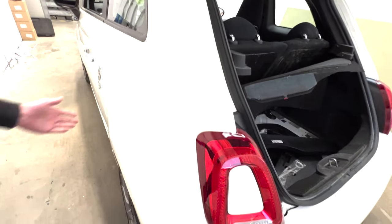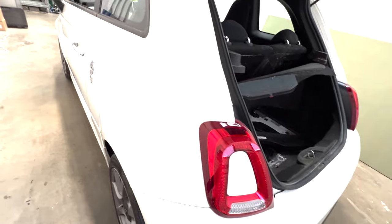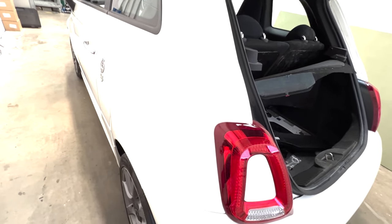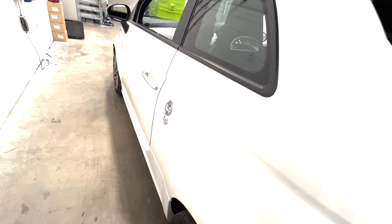But on both sides, it is pretty straight. There is a little bit of what looks to be some sort of parking dent there, quite deep, but we'll get that sorted out. And the wheels are in a bit of a state, but they're all curved very similar, so I think that was when it was recovered. It must have been damaged on the tow truck or something like that.